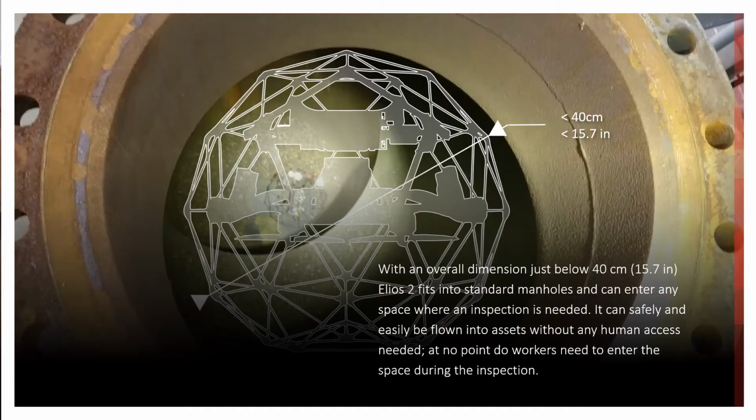Next, we have the size of the drone itself. Now, on this slide, you can see the drone is 40 centimeters in diameter, allowing it to fit into standard manholes and confined spaces with ease. As previously discussed, it can hug walls and ceilings and simply fly into and around assets in a safe and efficient manner. It completely eliminates the need for inspectors to put themselves in danger.